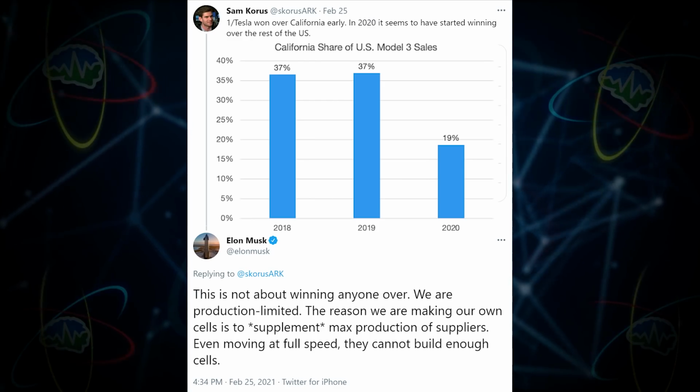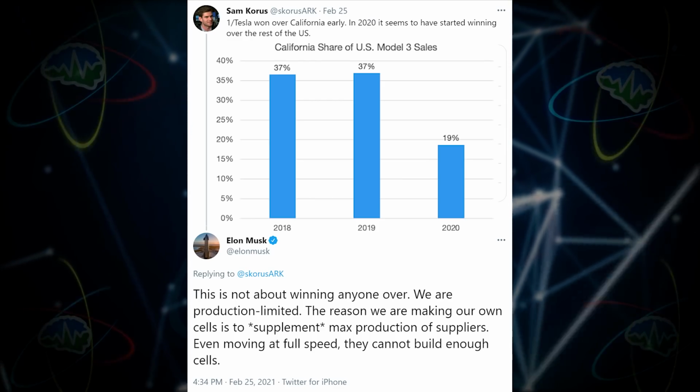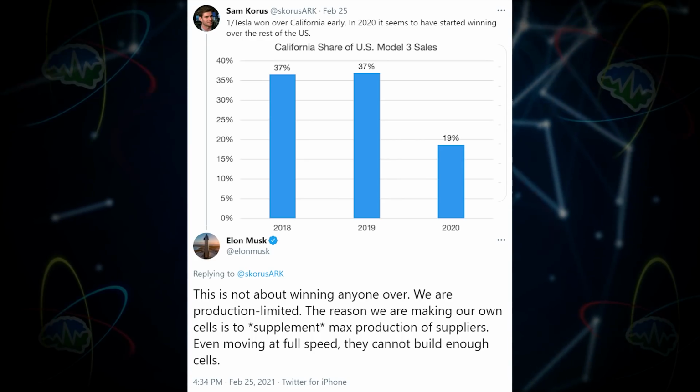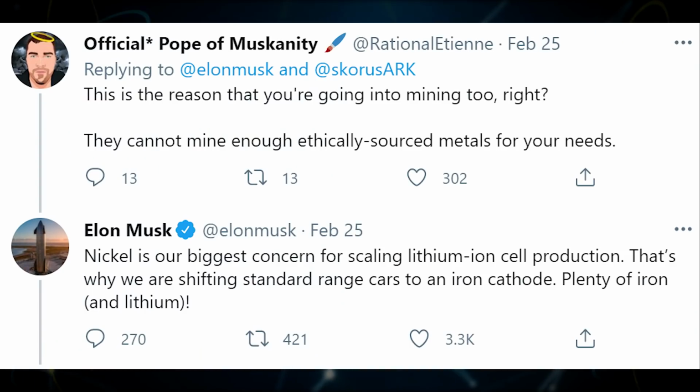We are production limited. The reason we are making our own cells is to supplement max production of suppliers. Even moving at full speed, they cannot build enough cells. An official Pope of Muscanity said, this is the reason that you're going into mining too, right? They cannot mine enough ethically sourced metals for your needs. And Elon said, nickel is our biggest concern for scaling lithium-ion cell production. That's why we are shifting standard range cars to an iron cathode, plenty of iron and lithium.